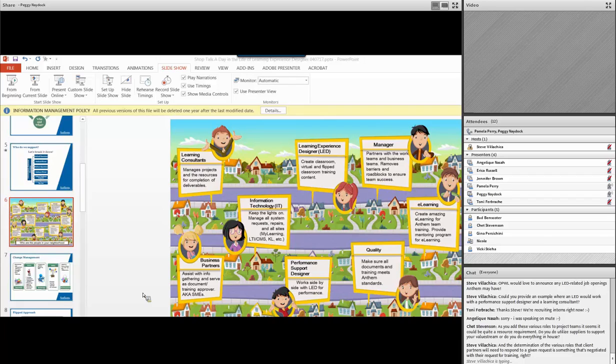So Steve is asking, in the determination of the various roles that client partners will need to respond to a given request, is that something that's negotiated with the request for training, right? It is a negotiation. We have to look at what are the resources that we have available, what is the project, and what's the best way to deliver that to make sure that everything gets met. And we're negotiating resources, we're negotiating timelines, so that we can get things done.